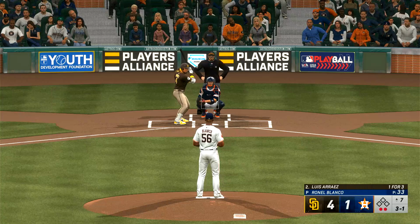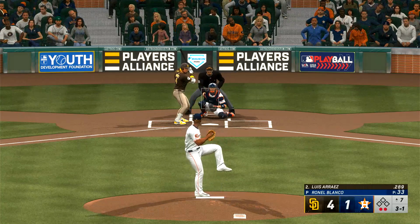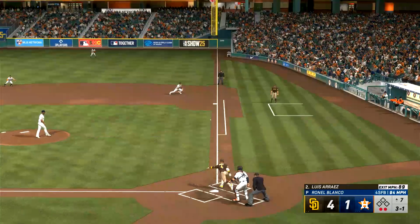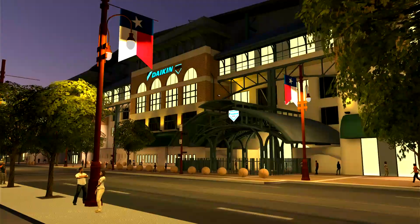2 down, nobody on, here in the top half of inning number 7. On the ground at first, Walker. He takes it himself to the bag, and that'll do it.